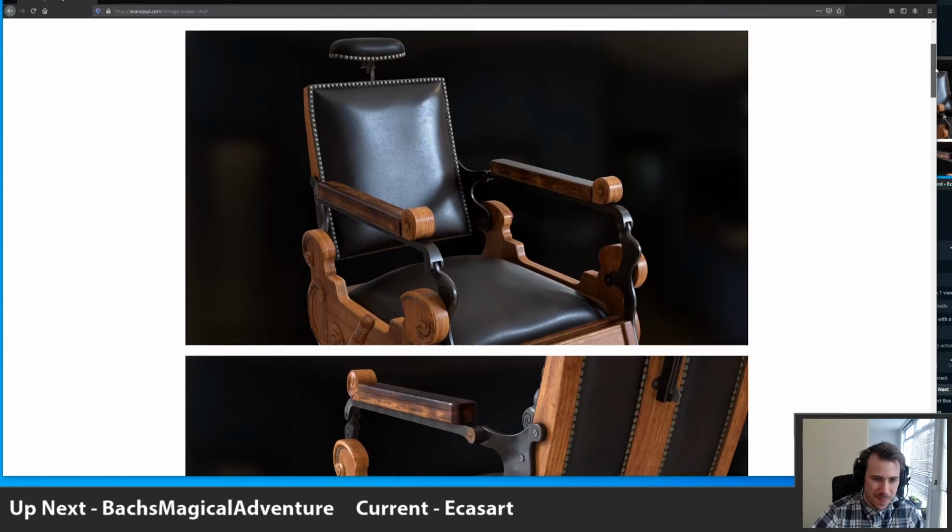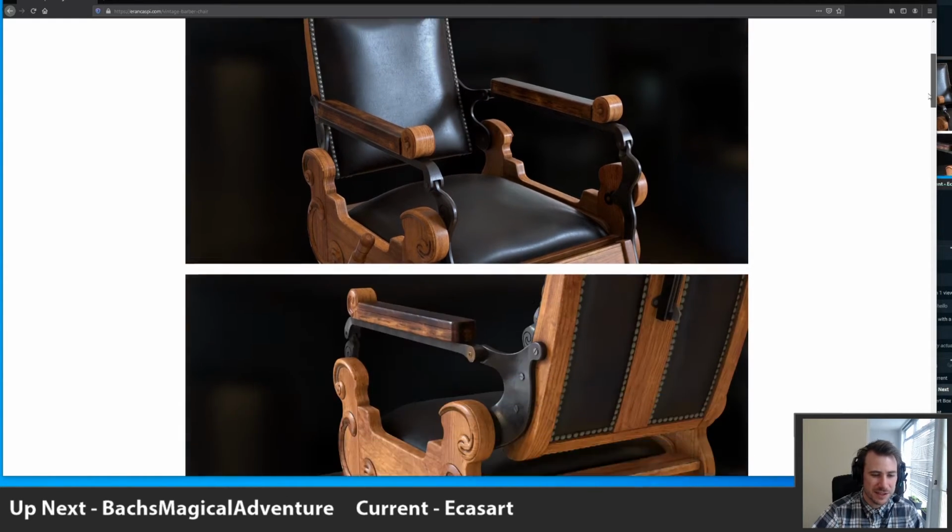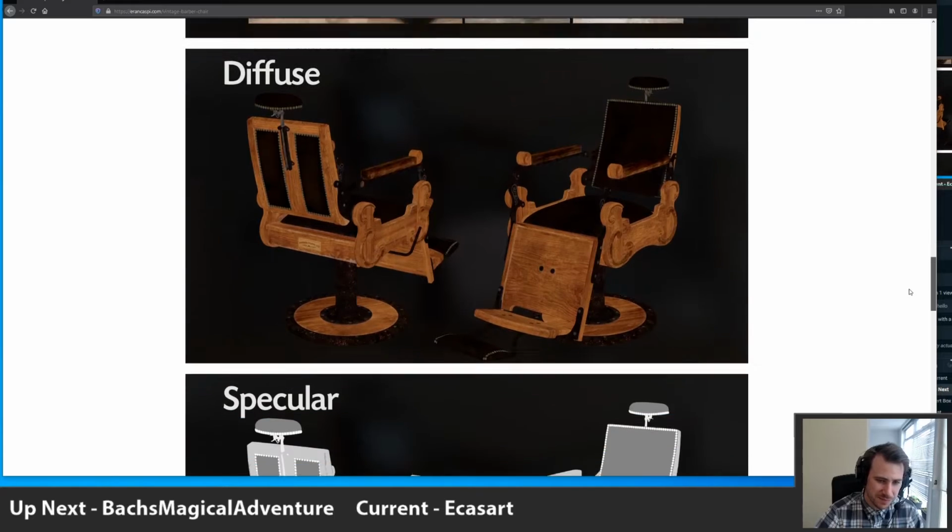But obviously, it's a real thing, so no point in criticizing. As far as general texturing goes, you think it's pretty decent? Yeah, it's nice. I like it.